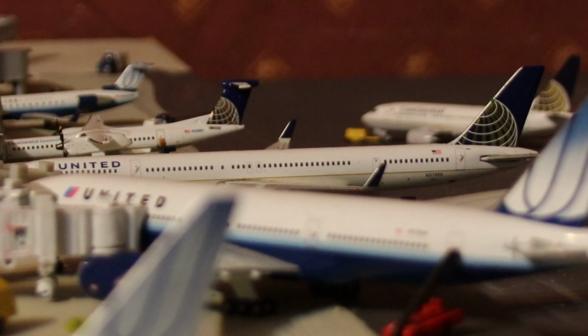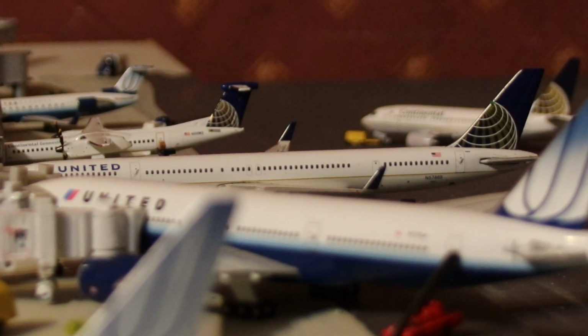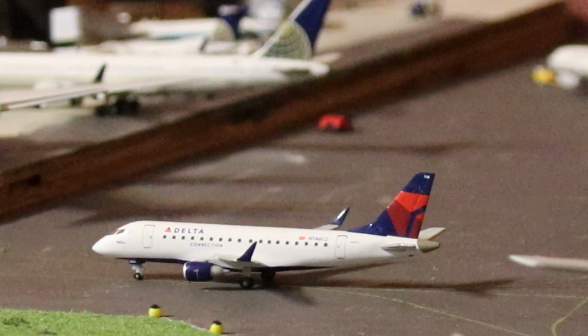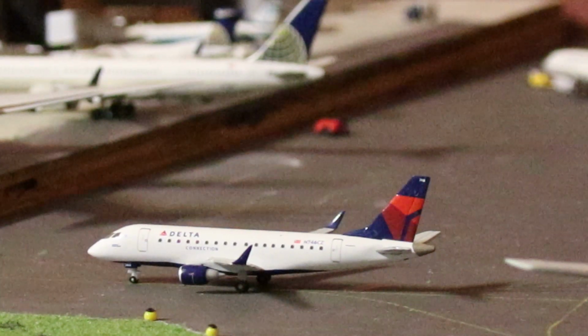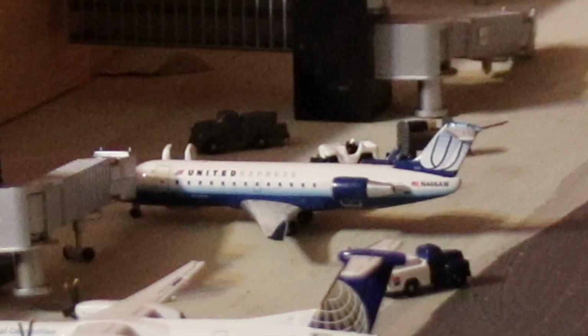Here's the Flying Pencil, or the United 757-300, and this plane is first loading up its passengers for a flight out to Los Angeles, or LAX. Up next is a Continental Connection Dash 8 Q400, getting some luggage on board for a flight out to State College, Pennsylvania. Over here is a Delta Connection E170, and this plane plans to taxi out to the runway for a flight out to Atlanta.